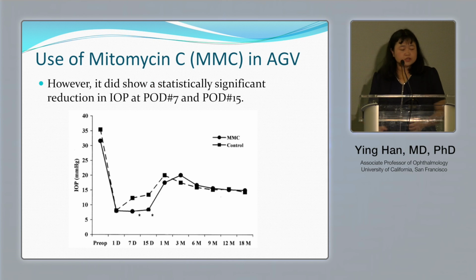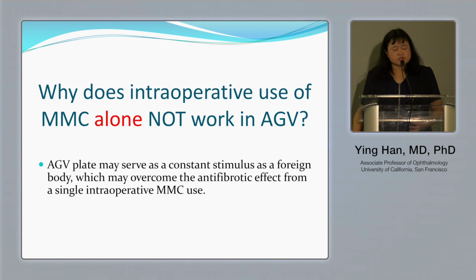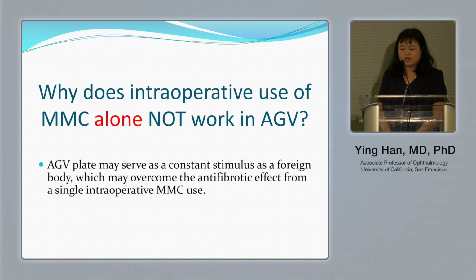However, if you look more closely at their studies, they did show a significant reduction in the pressure at 7 days, which is 1 week, and then at 2 weeks of the post-op period. So we're thinking, maybe intraoperative use of mitomycin alone is not enough? Maybe we need to use more than that.